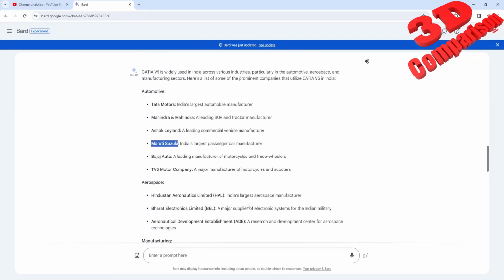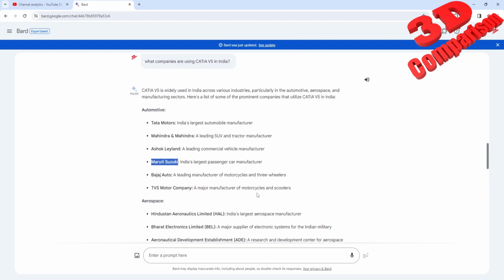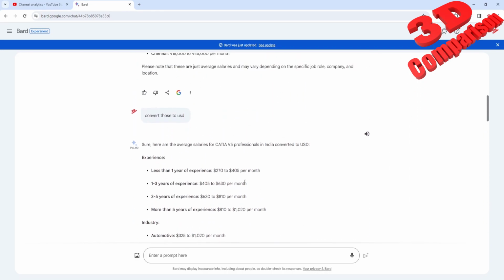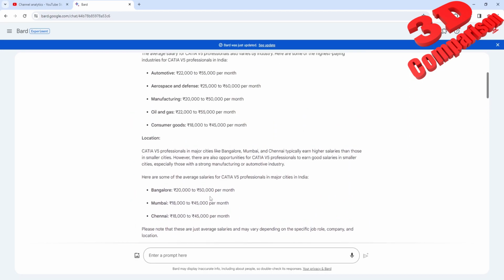So I'm really curious, let me know in the comment section below if Bard was accurate regarding this, because I see that the salaries for CATIA V5 in India are quite low compared to the ones in Europe or the United States. So I'm really curious if Bard was accurate on this.